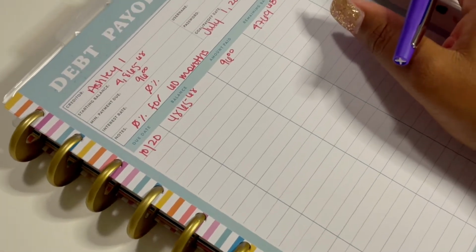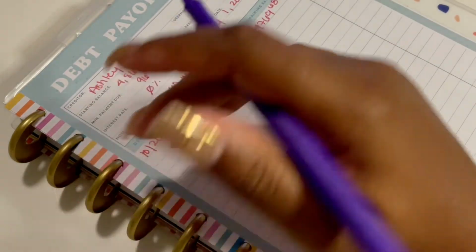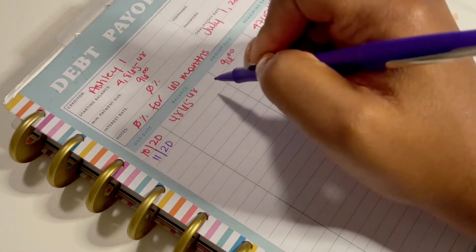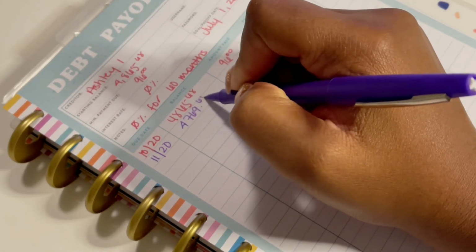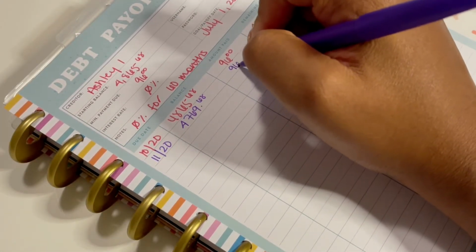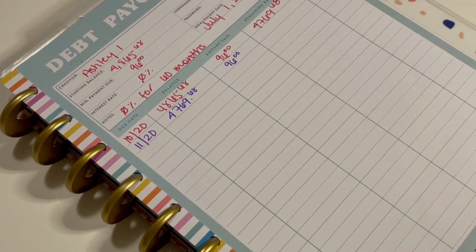The next one is going to be my Ashley's 1 card. And this is due on 11/20. And our rollover balance was $4,769.68. And we paid $96. And let me just do the math here.